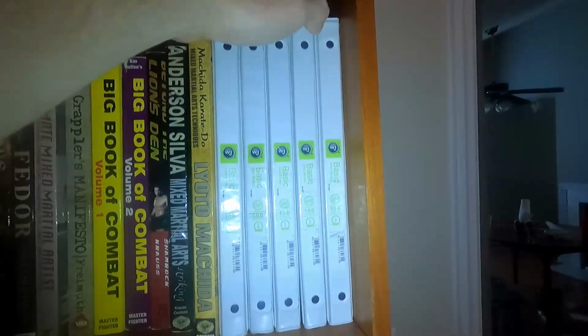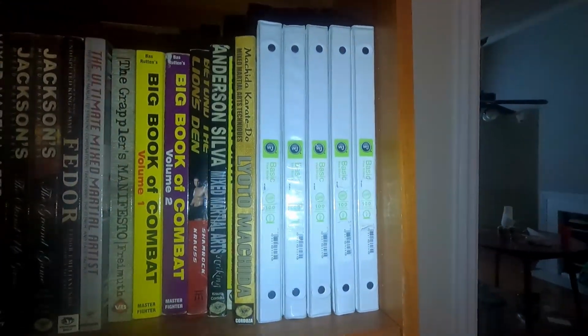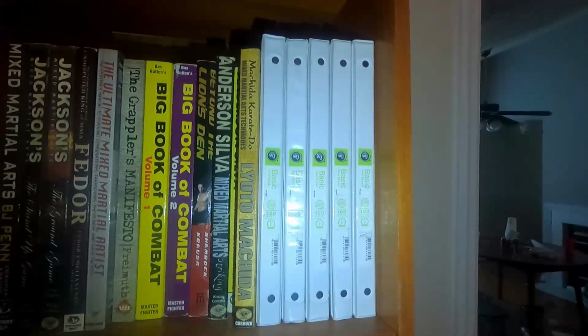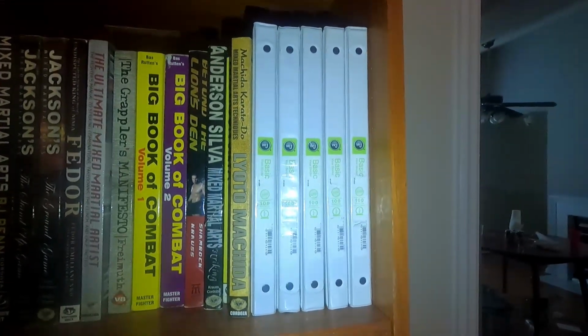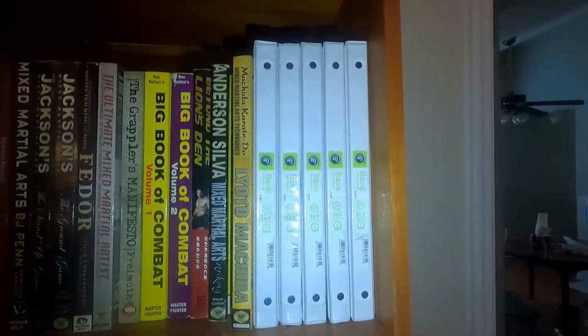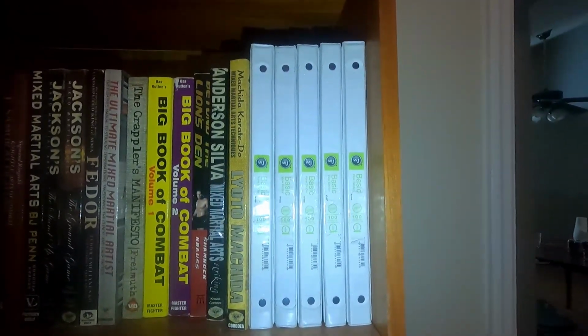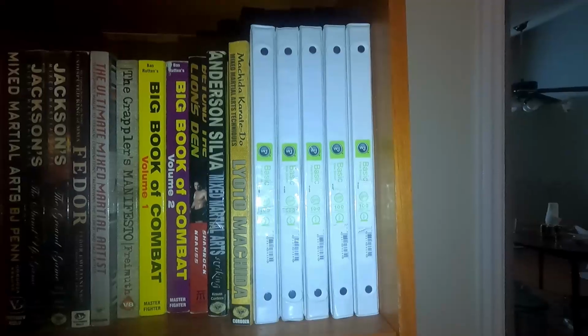This set of binders right here, that's the collection of a book called The Fighter's Notebook, which came in a 3-ring binder. And I found by separating it out into 5 smaller books, it just works out better.